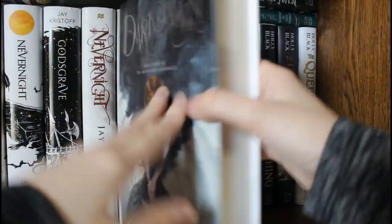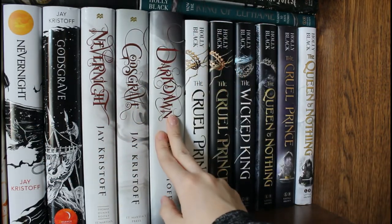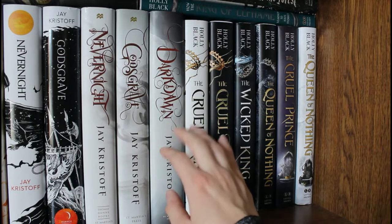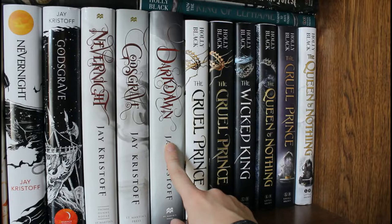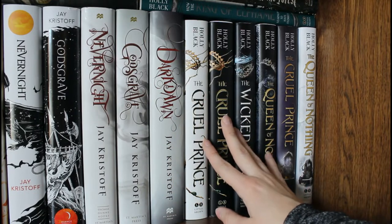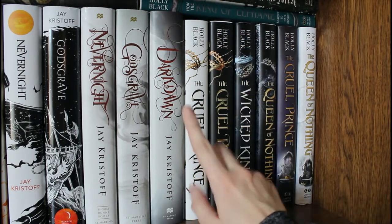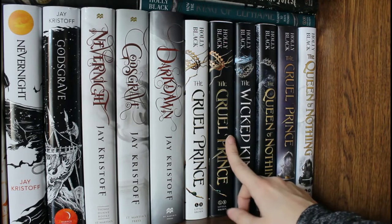I think it was my first time buying from them, and it took forever, because Darkdawn came out in September, it wasn't last year, it was a year before that, but the people who bought this didn't get it till close to November. I don't know why. Anyway, so we have The Cruel Prince, the regular edition, and then the Barnes & Noble editions of the trilogy. None are signed.